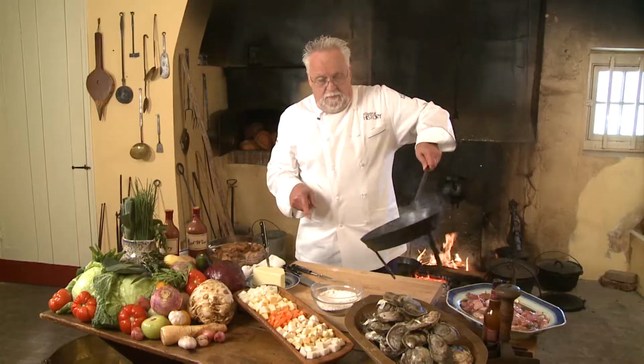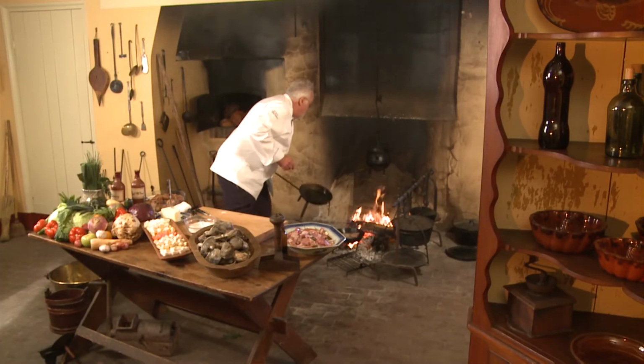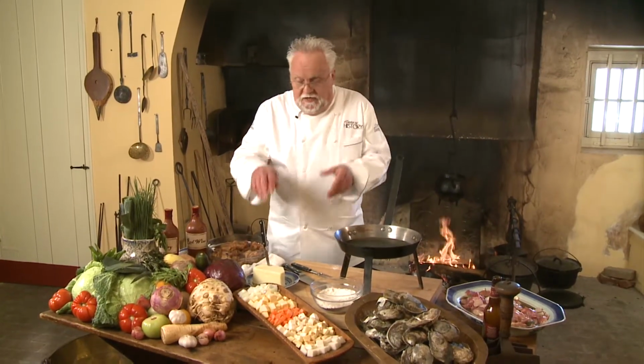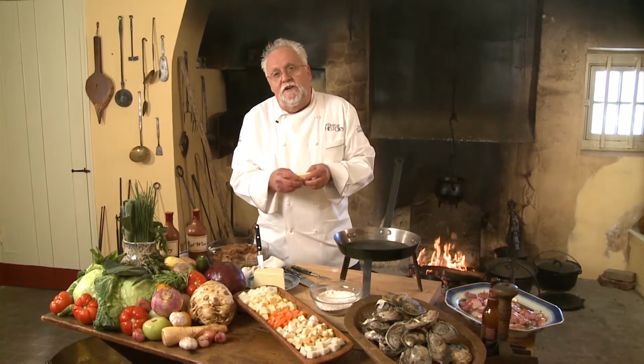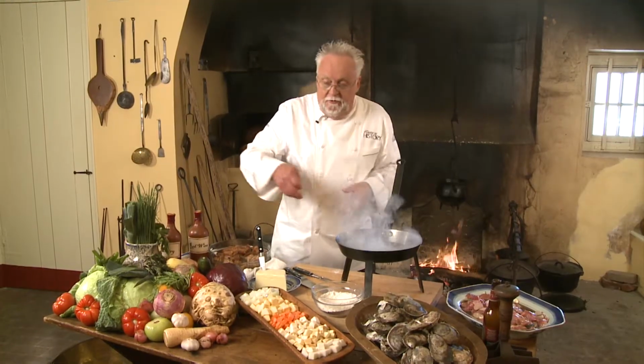Just about like that. Obviously, I have already one pan ready that we're going to use, and I'm going to show you quick the real trick, and it's really the beauty of the 18th century. And the beauty of the 18th century is because they had no refrigeration, they had no canned goods, there was no airlines. What did I have to do? Look here what I had to do.